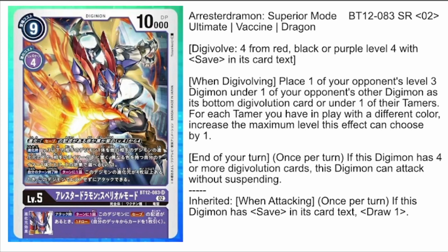So his inheritable ability is, like all of the other cards in the Gumdramon line that we've seen, just extra draw for the Digimon having save in its text. But his native abilities are what's really powerful about the card.